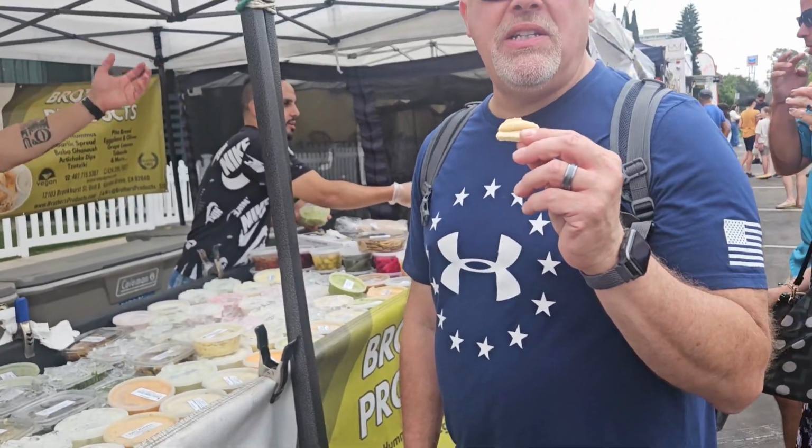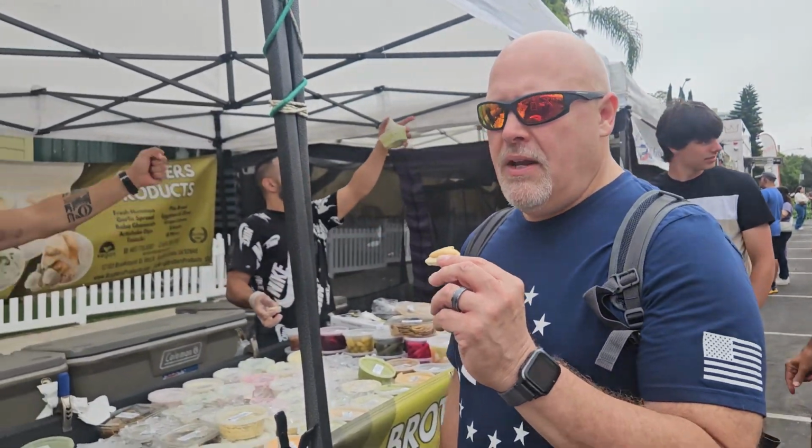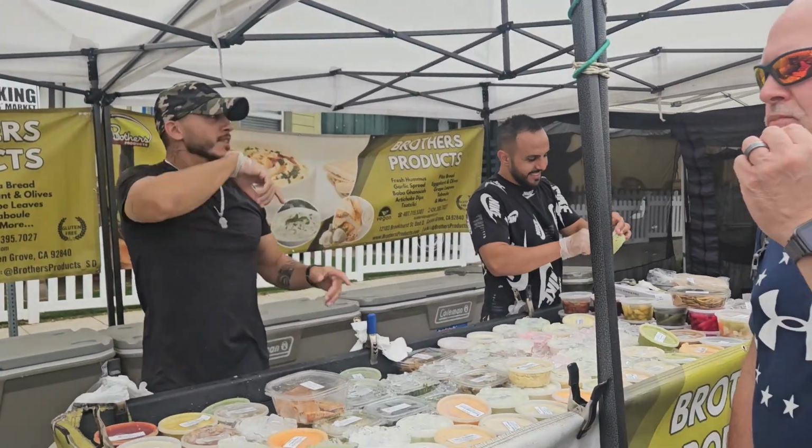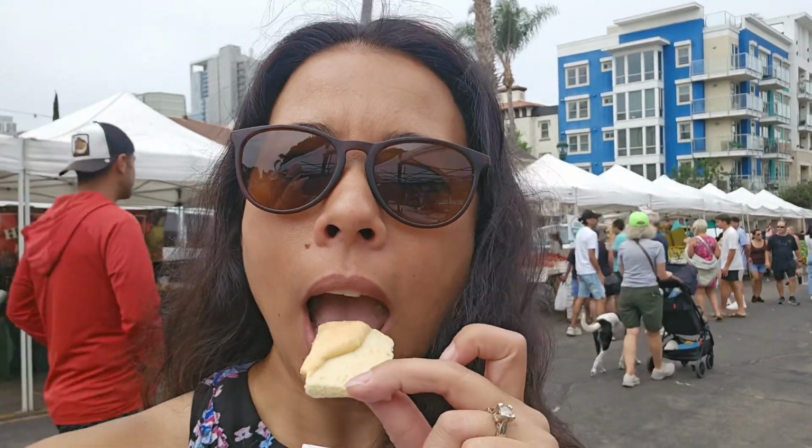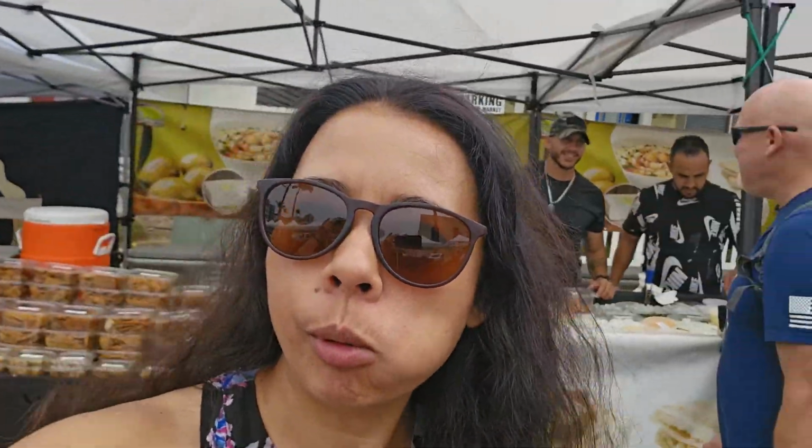What's this one? Spicy hummus. Okay. Wow. Georgina, Rafael, and spicy hummus. I know. So good. So good.